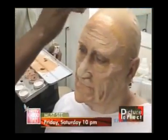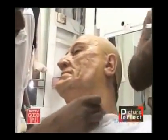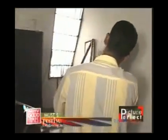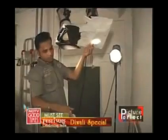And in the last stage, everything was prosthetic. And he went bald. I wanted to keep the light as low as possible so that it slowly fades into darkness.